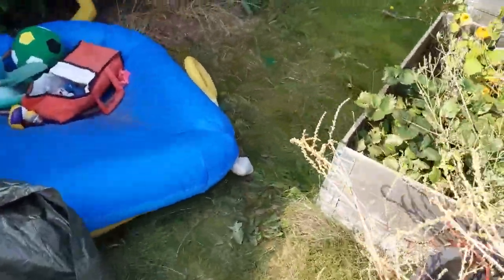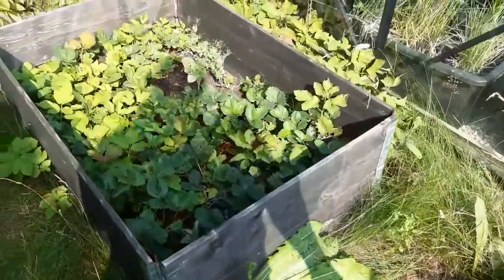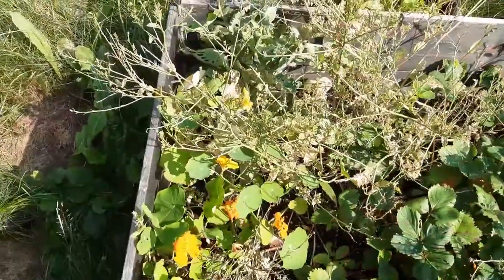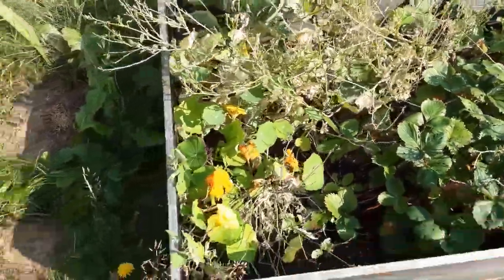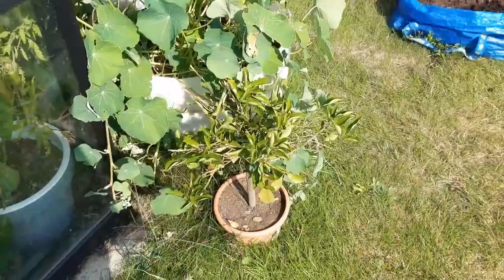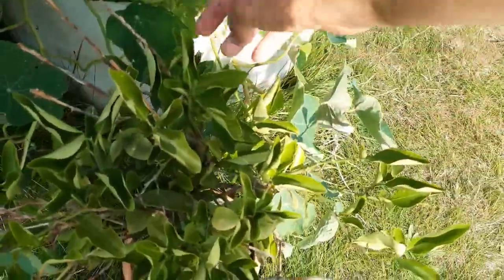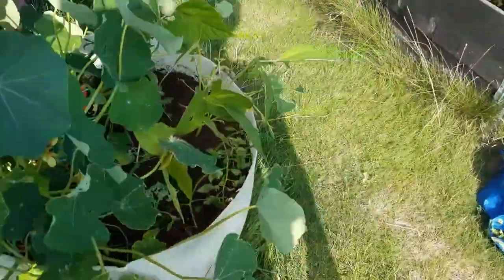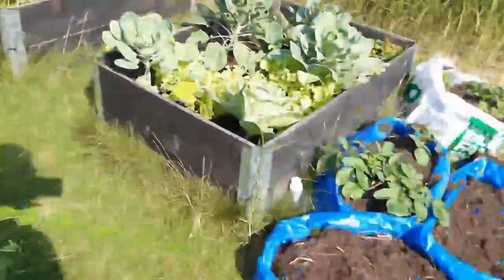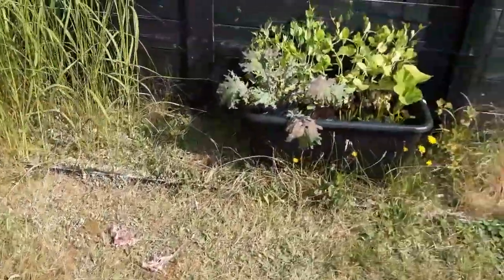Sorry for the construction noise. My strawberry patch, my other strawberry patch, plopped in a brassica and some peas in there. There's one hidden in here. Just putting things where we can fit them in. Clementine, which I think had some flower buds the other day. Nasturtiums, tomatoes, Brussels sprouts with my nemesis. More potatoes, just constantly replanting potatoes.